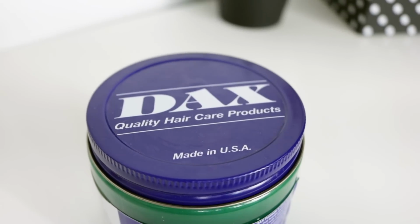So I coat my hair with this, and I do it in sections obviously, and then I will seal my hair with Dax.